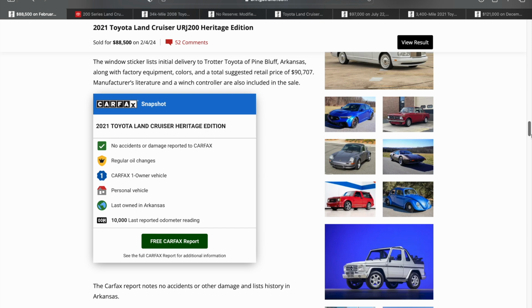This one's being sold out of Arkansas. So I look forward to jumping into the pictures with this one with you. I think you're really going to like this. Before we jump into the pictures though, I did want to level set on the 200 series.